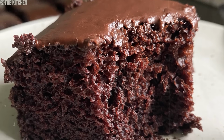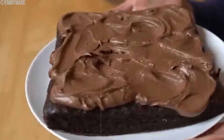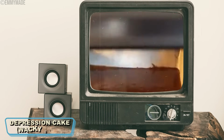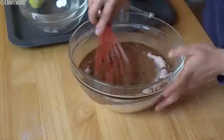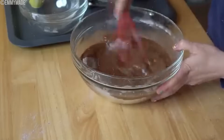What better way to cheer up people than the depression cake? It was another creative dessert that brought sweetness to many tables without using costly ingredients. Depression cake became popular during the Great Depression. This dessert was particularly famous in regions where families struggled to afford essential baking ingredients like eggs, milk, and butter. The cake was created to enjoy a sweet treat without using these expensive items.